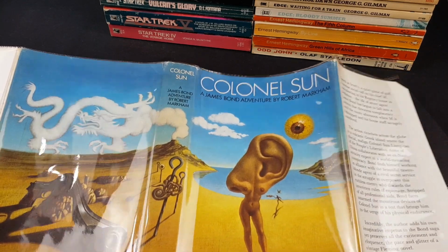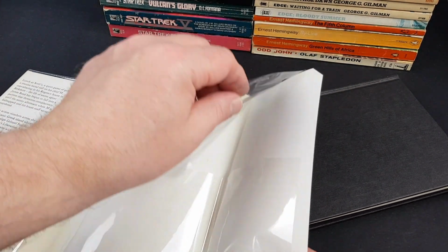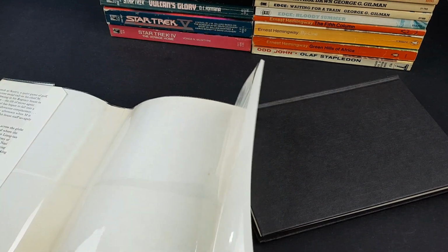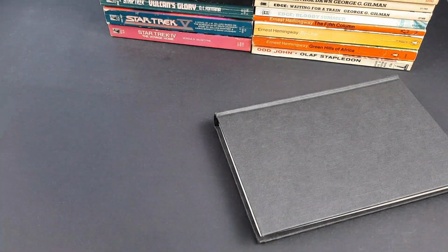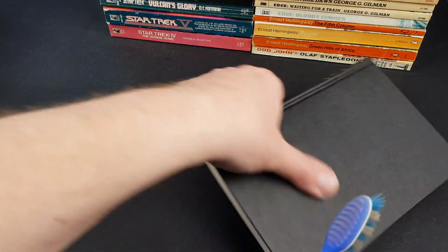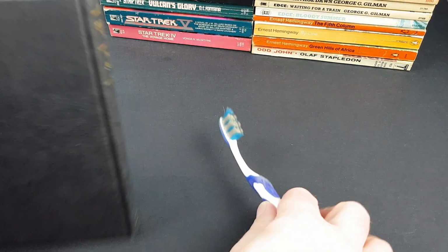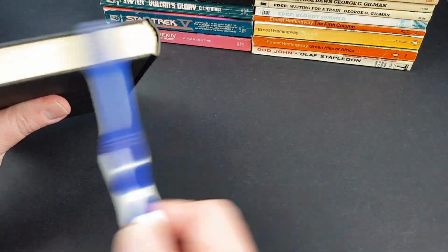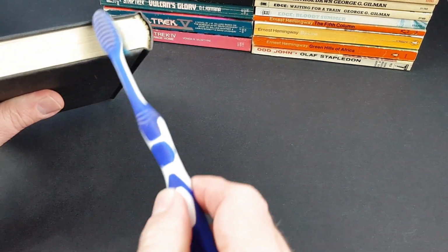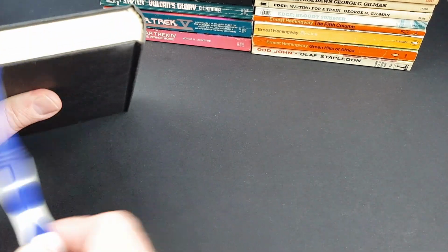Little bit of spine fading, but very, very little. There we are. The only thing is, it's come from the dealer, and it's in what I would say is probably a bit of an inferior dust wrapper. So what I'm going to do, I'm just going to take the book that I bought. You see, it has got a little bit of spine roll, but that'll sort itself out. I'm just going to put the toothbrush into the rails here.